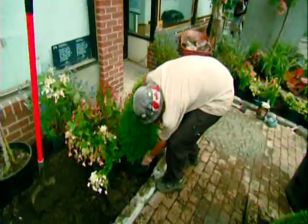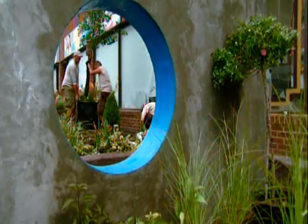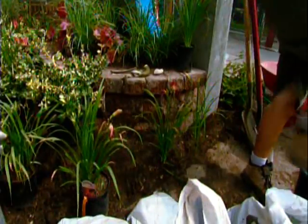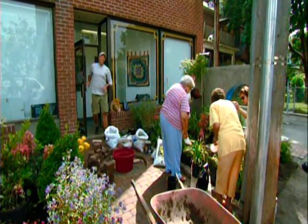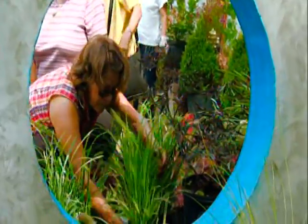It's that part of the transformation when we bring the green to the garden, and that means lots of plants and trees. It's amazing how much work goes into a small garden, and as you can see, we still have a lot to do, but the design elements are now in place, starting with my big peekaboo walls.